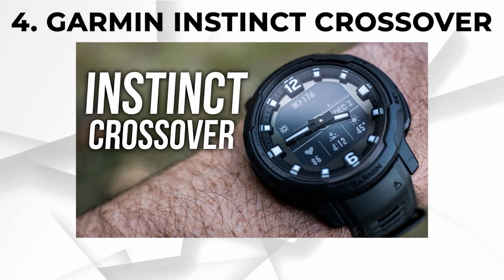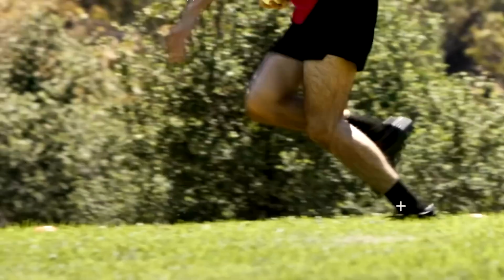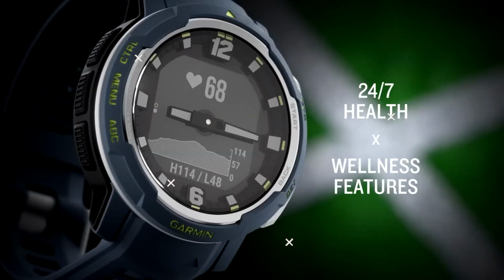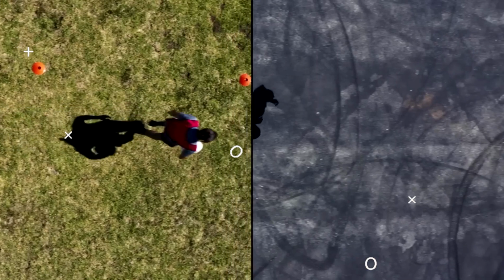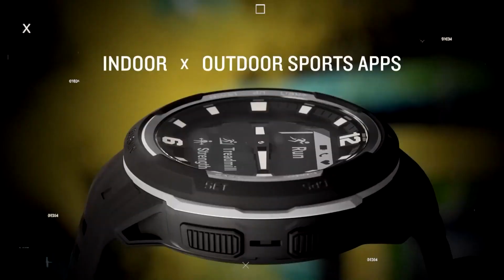Number 4. GARMIN Instinct Crossover. The new Instinct Crossover Solar from Garmin caters to a certain market of those who appear to work out constantly. The watch's endless menus include a mode for every sport, so it doesn't really matter what you choose to do. Keeps track of your heart rate, effective recovery time, running power, and even how smoothly you rode down a mountain bike route.